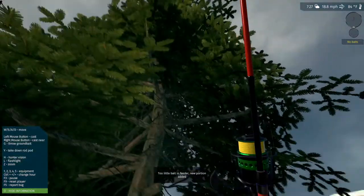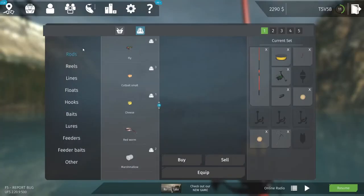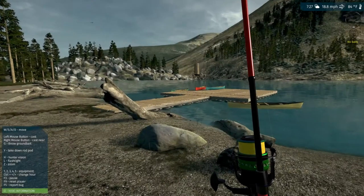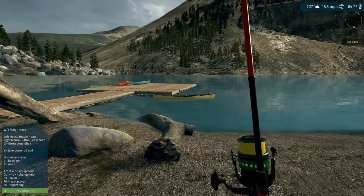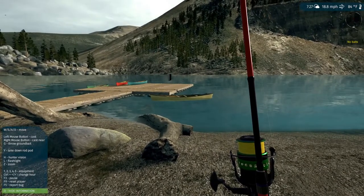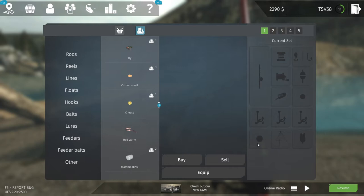Right, so what I'll do is, whoops, didn't mean to do that, I'll take you up to that other end up here and we'll have a change of tactics. I think we'll change what we've got. Right, so let's get rid of that and that and that and that.